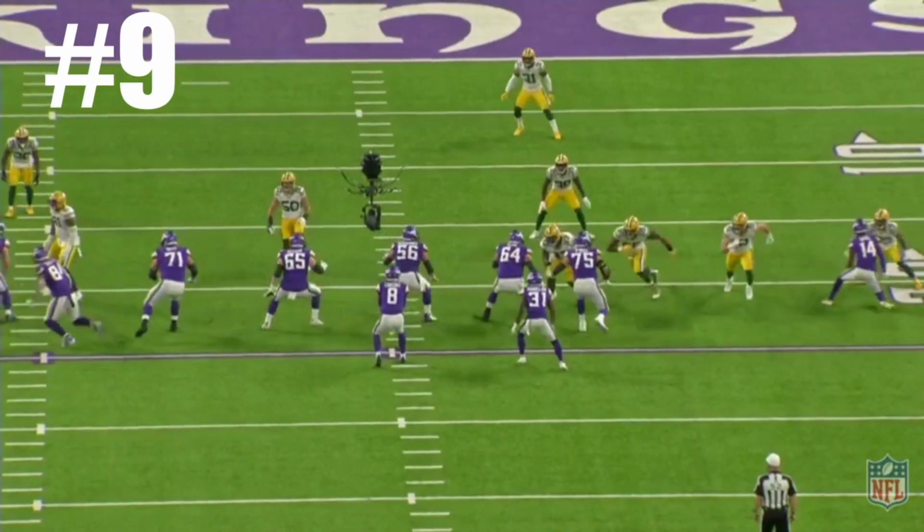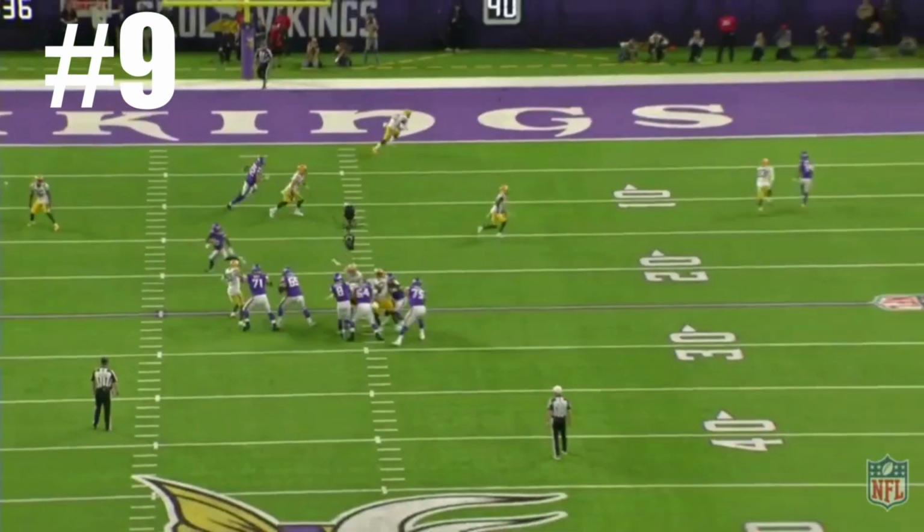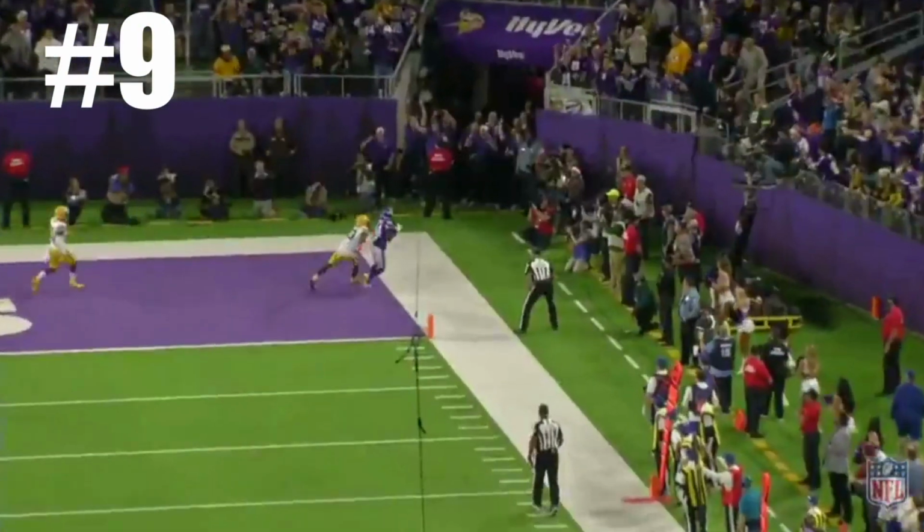Was it planned? Do you think that was the planned play? I think Kirk saw the one-on-one coverage with a single high safety, and he was like, okay, I know where I'm going with this one. I'm taking the shot in the end zone. It wasn't quite red zone. It was like the 22-yard line, but right outside there, third down.